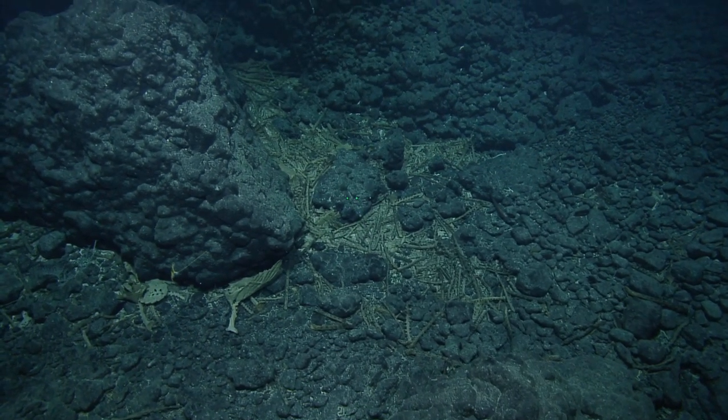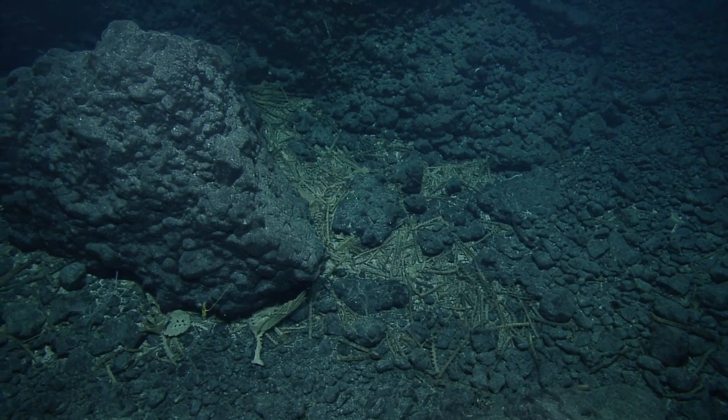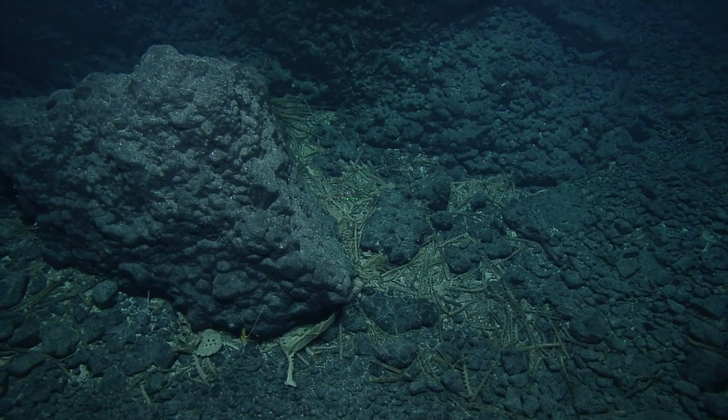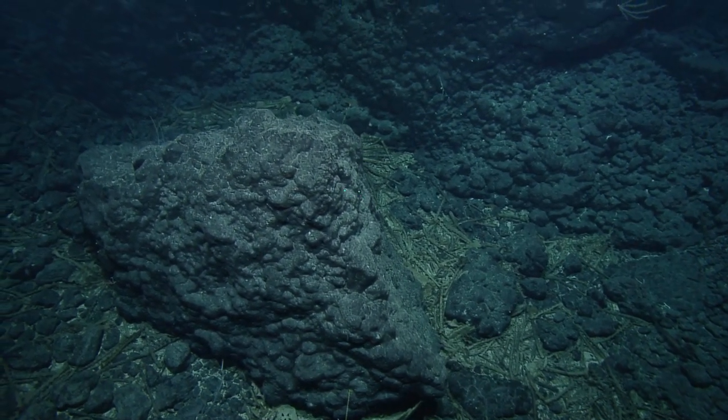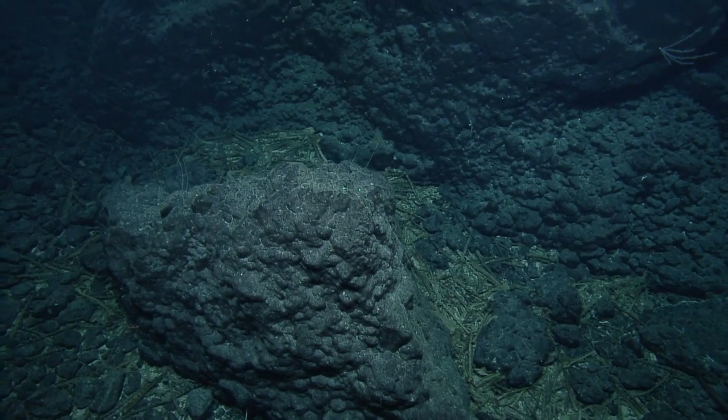And there's also a book by Cindy Van Dover just on the ecology of deep sea hydrothermal vents, if you want to see that one. There's some good ecology books.